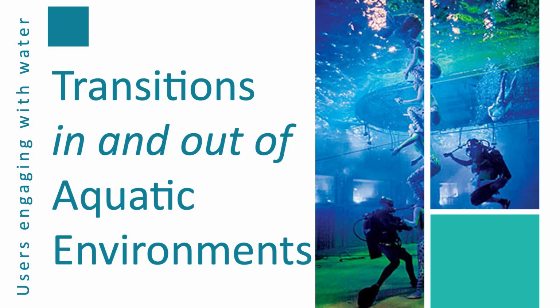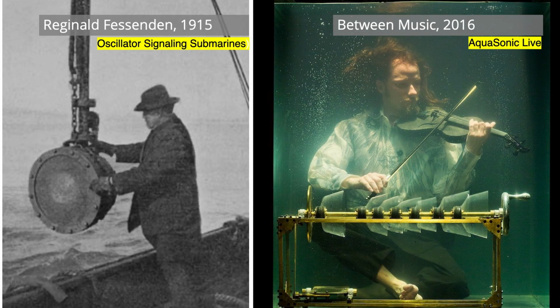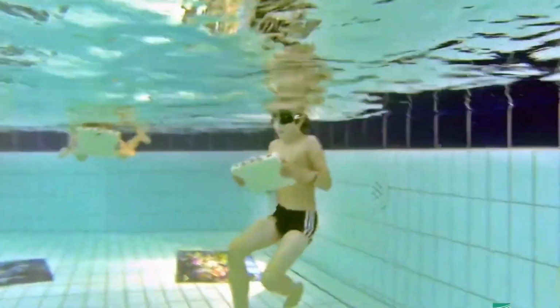Transitions into and out of the aquatic environment are also likely different with WaterHCI systems. Hence, it is a challenge to switch between the coming and going of land-based interactions to the aquatic domain and back and forth.